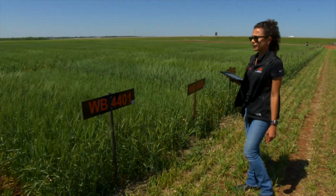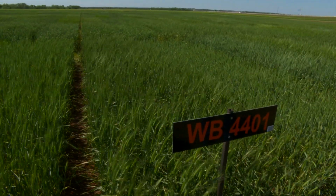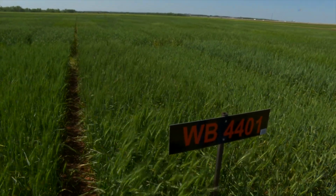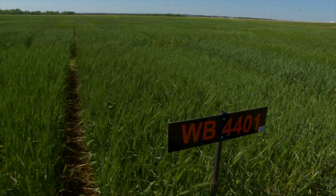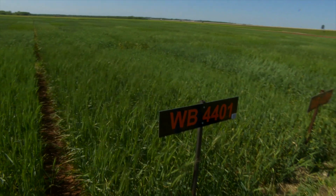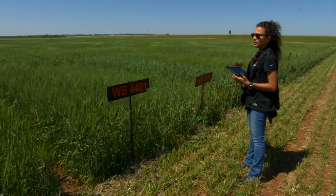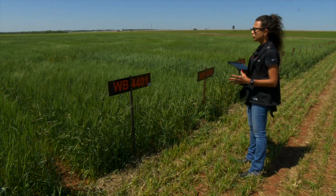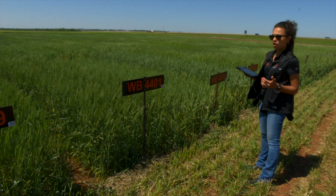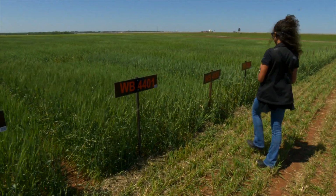Here, WB4401, also a WestBred variety. It has a good forage yield potential, good yield potential, good disease resistance package, including stripe rust and septoria. It's on the medium early side for first hollow stem and on the medium side for heading. It has tolerance to acid soils, lodging tolerance, I would say it's an intermediate tolerance. So good tillering potential as well.